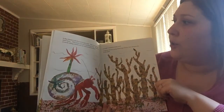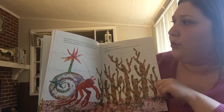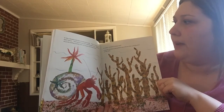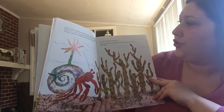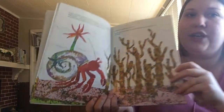In May, Hermit Crab discovered some coral. They were hard and did not move. "How pretty you are," said Hermit Crab. "Would one of you be willing to help make my house more beautiful?" "I would," creaked a crusty coral. Gingerly, Hermit Crab picked it up with his claw and placed it on his shell.